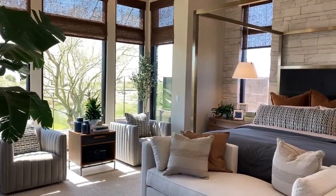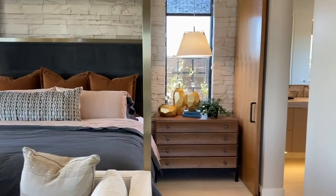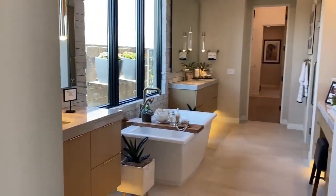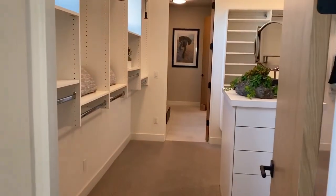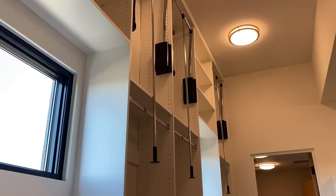This is a shot of the master bedroom. It's good size, nice views outside, and then also a very generous size master bath, and then the closet is good size, and they really use the storage all the way to the ceiling with these little pull-down rods, which are kind of cool. And then it connects to the laundry room right there too, which is convenient.